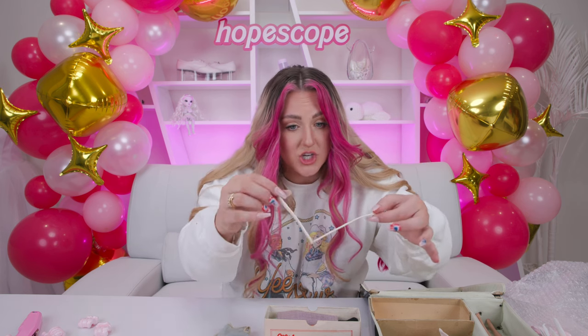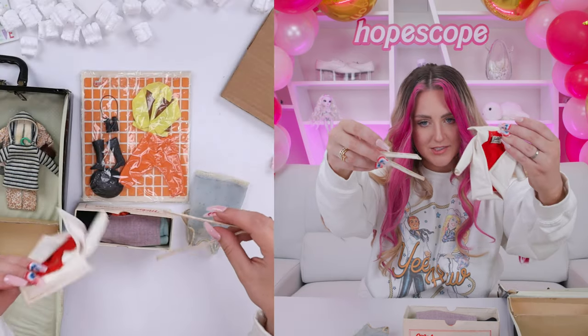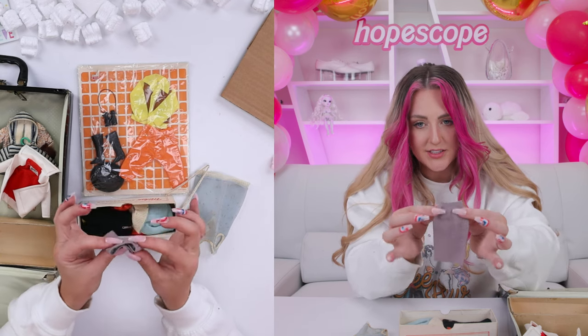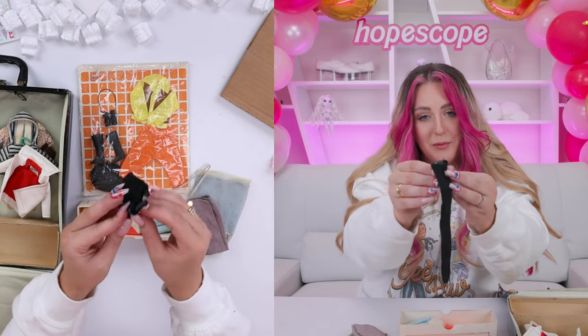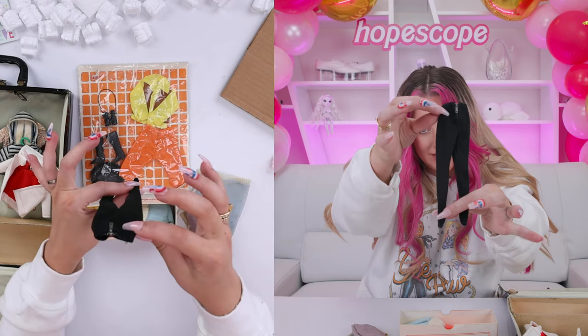This looks like it goes to the jacket. It also feels like it's about to break any second, but it looks kind of like a little leather belt for the jacket. Those two, okay. And then, oh, a skirt. So this is like a business Barbie skirt. That's nice. Really nice material. Some little pants that zip up in the back. Oh, they have little footies in them too.